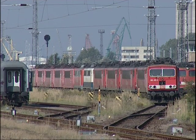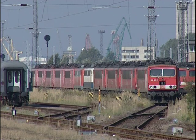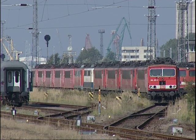The yard is also home to many stored Class 155 electrics, with a scattering of Class 141 and 232 making up the numbers.